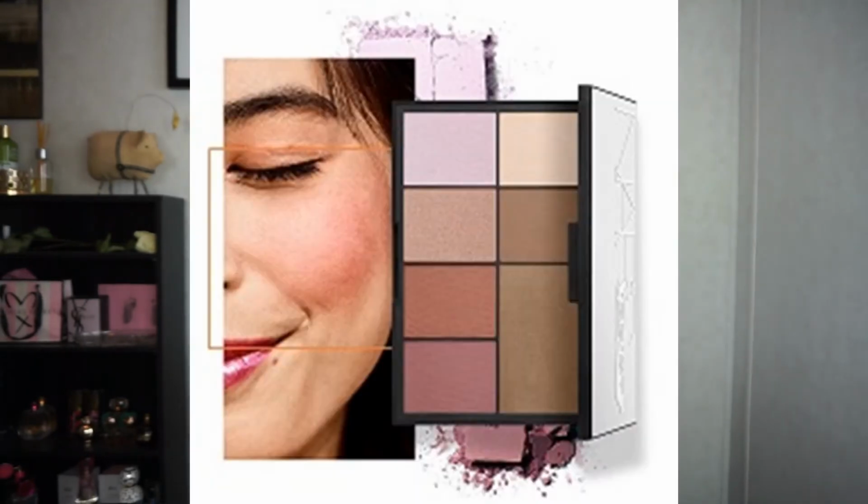The next trend is flushed cheeks. Now, Ulta, we kind of need you to specify. What do you mean by flush? Do you mean like reddish flush? Do you mean just blush in general? What do you mean?